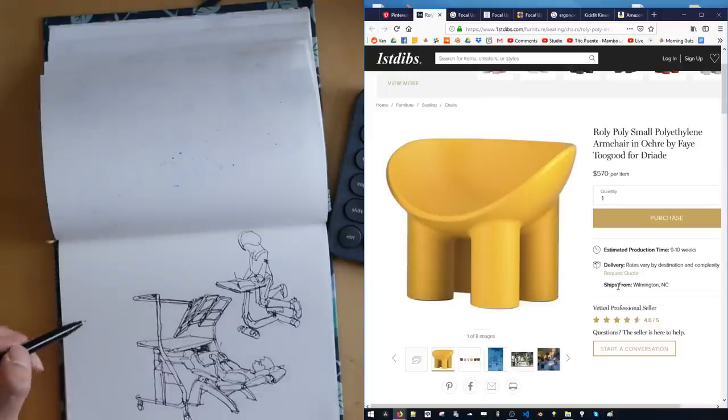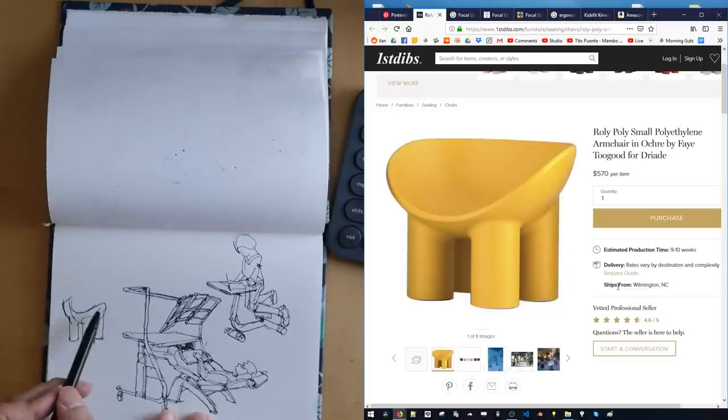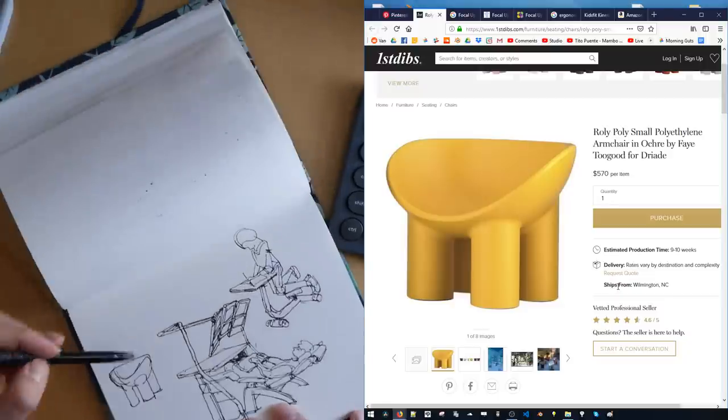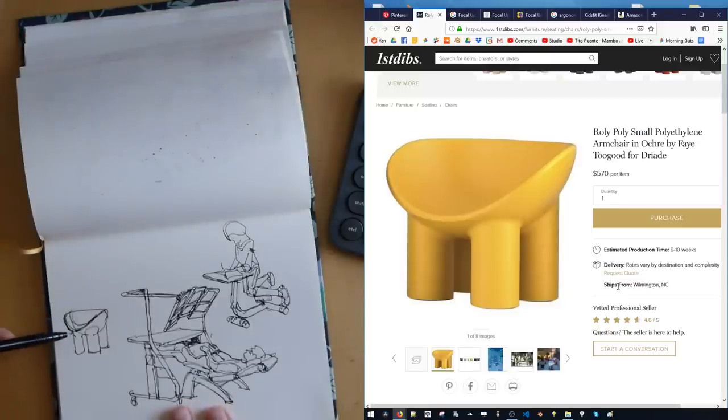All right. It looks like an ice cream scoop. As an animal. Ice cream scoop grew legs. Think you could probably model this in 5 seconds. Beautiful.